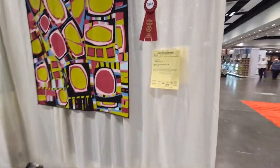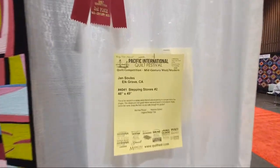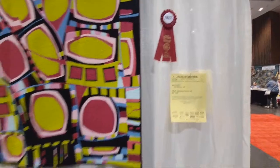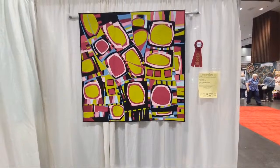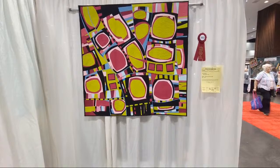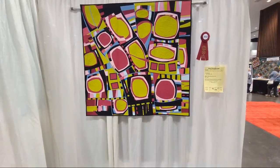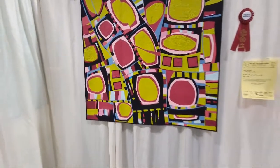Okay, now we are over here at the mid-century modern section. This quilt is by Jan Souls from Elk Grove. She won second place. Such a color combination that I never would have thought to put together. I never would have pulled these colors, but they work. And I know that gray and red sit across from each other on the color wheel. You know, I get it. I just never would have thought to do it, but it's cool.